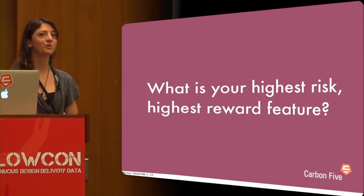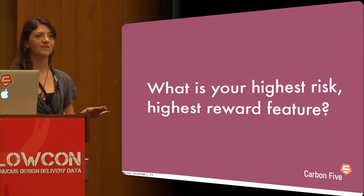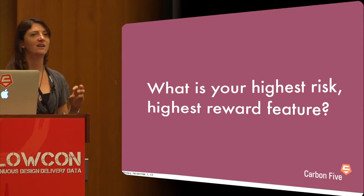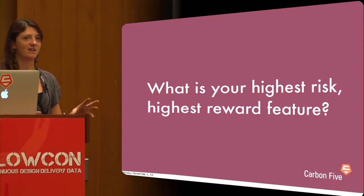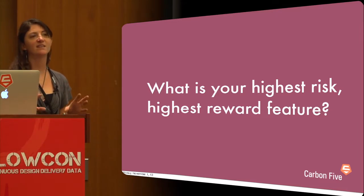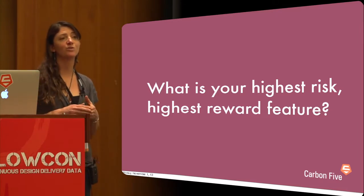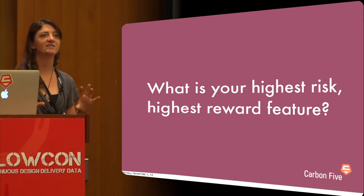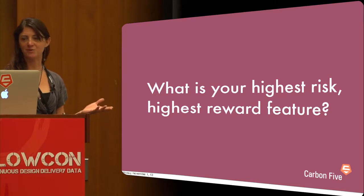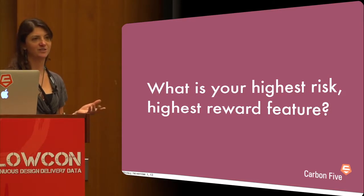And this is really not the highest reward feature that your rockstar developer is excited to look into. And it's also not the feature that you think the designer is really excited to put out there into the open. This is the thing that is going to have the most reward to your users and potentially has the highest risk for the overall product. So this can be a tricky one to figure out. How do you really know what your highest risk, highest reward feature is?